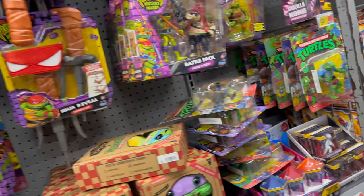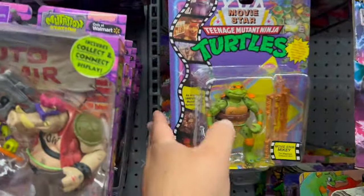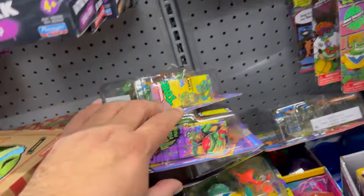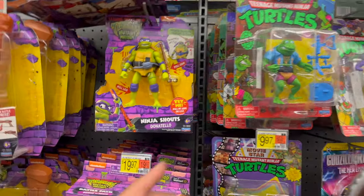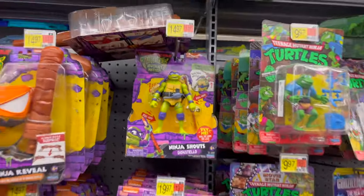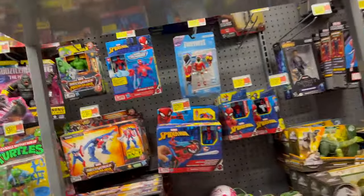It's pretty cool. They're pretty stocked. They even stocked with, see, the movie star turtles, the old retro cards. I didn't even have enough room. Got the old retro Genghis Frog, Baxter, Mondo, Ray Filet. See what else they got.